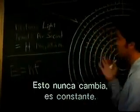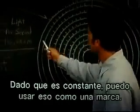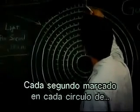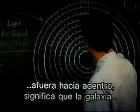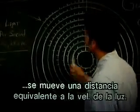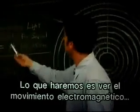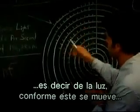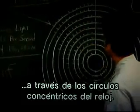Light travels 186,282 miles every second. It's constant. It never changes. It doesn't slow down and then speed up. Because that's a constant, I can use that as a mark on my clock. So every second, on each of these wheels spiraling further and further inwards, each wheel goes one distance of the speed of light. This distance from here to here is equal to here. So we're going to see the movement of electromagnetism, which is what light is, as it moves through these concentric wheels in the galaxy clock.